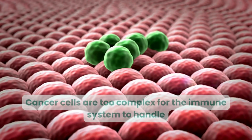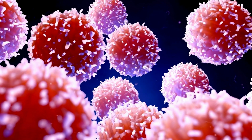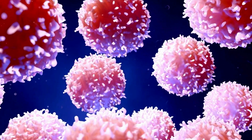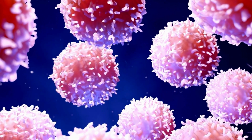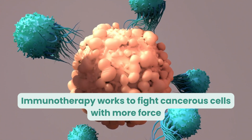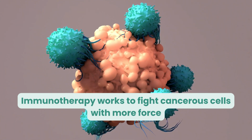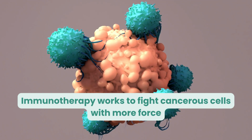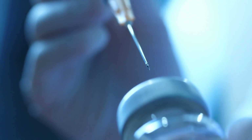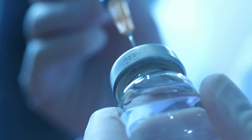However, cancer cells are typically too aggressive for your immune system to handle on its own. Cancer cells are smart. They're like a moving target, and they're constantly able to dodge your immune system's defense tactics. The goal of immunotherapy is to train your immune system to fight these cancerous cells with more force, and it also helps your body to produce specific cancer-fighting immune cells that can locate and destroy cancer cells at a higher rate. While immunotherapy shows great promise to fight various forms of cancer, it is accompanied by various side effects.